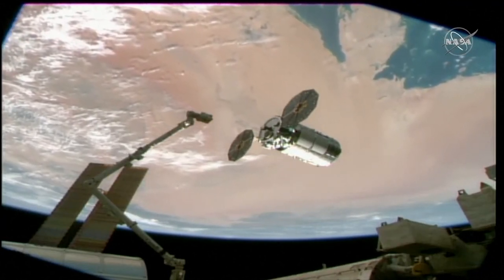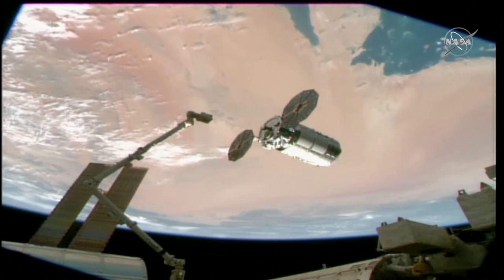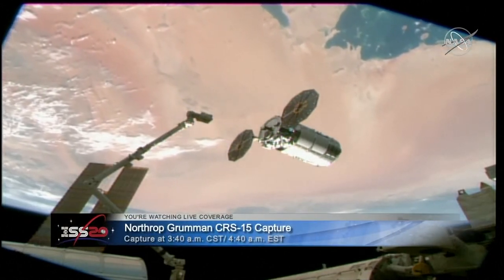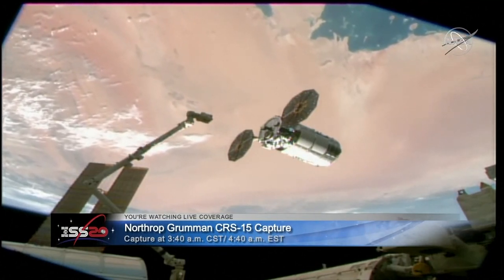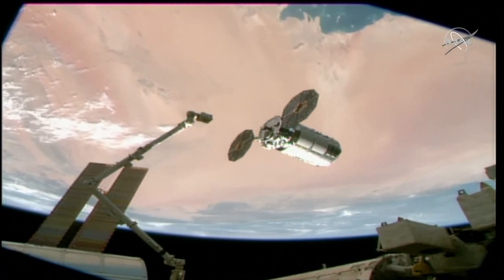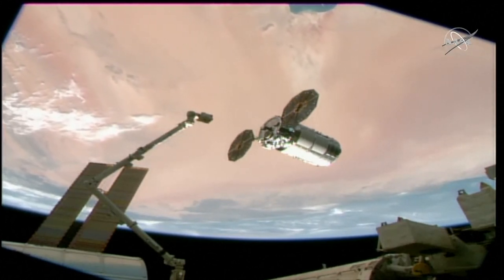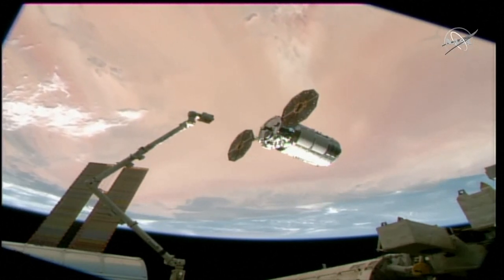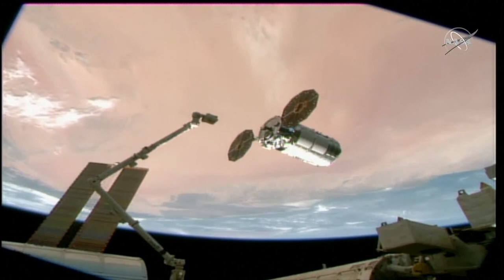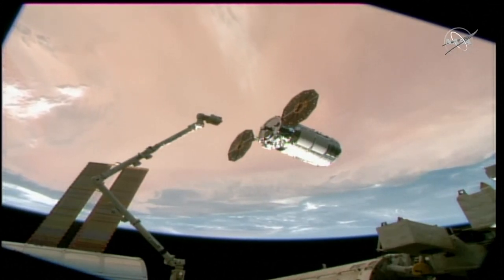As the International Space Station flies 261 statute miles over the Persian Gulf, Cygnus is now in free drift. The robotic arm is now in motion as it approaches Cygnus for capture.